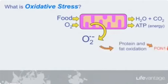Your cars have catalytic converters to deal with this toxic byproduct, and your cells also have catalytic converters. Those catalytic converters are called enzymes. They're called, in some cases, antioxidant enzymes, such as superoxide dismutase and catalase. They serve exactly the same function as catalytic converters on your automobiles. What happens if you don't scavenge, take care of, convert these reactive products? They can do a number of very damaging things to biological systems.